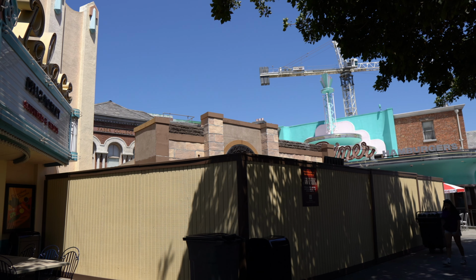Still no update as far as these different foundations go. And it looks like the crane is currently moving, bringing stuff to the different workers. And if we pan over here to the right, you can get another view of that track. Woo! More roller coaster track, we love that.